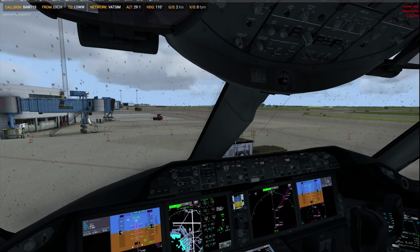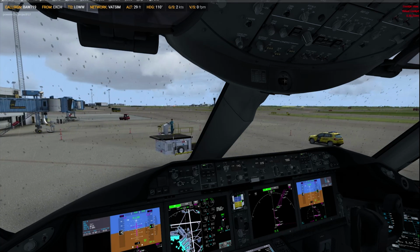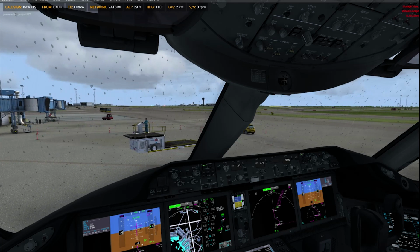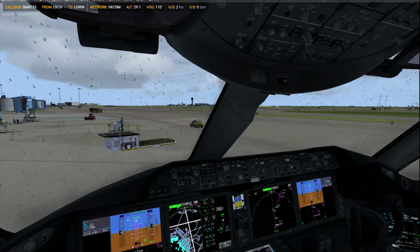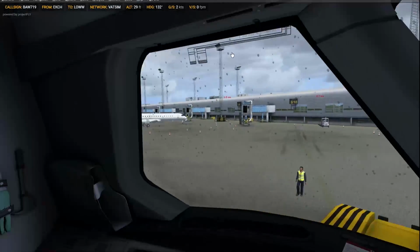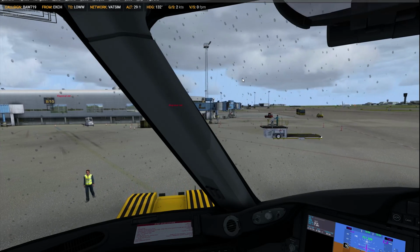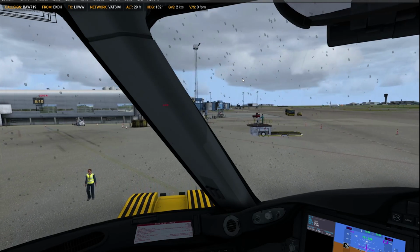Now, I don't know the proper procedure. I have been told by many people that what we actually do on this aircraft is you can start both engines at the same time. I don't know whether that's true or not, but I have been doing that for the time I've been flying this aircraft, so I will continue that. If you know better, do hit me up with a message or something, and yeah, it'll be useful.